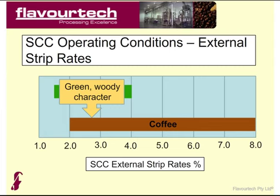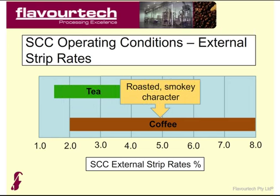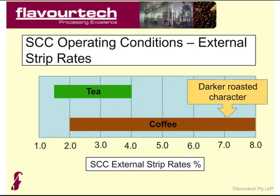So taking coffee as an example, lower strip rates will generally lead to coffee aroma dominated by green and lighter woody characters. As we increase the strip rate, we're going to pick up more of the middle notes, perhaps related to roasted character. They will start to emerge. And then if we increase even further, we're going to add to that heavier compounds, perhaps imparting darker roast or even tar-like characters. And in any case, the various SCC parameters interact, so identifying the combination of conditions that give the desired overall profile is a really important part of the process optimization, and indeed presents customers with huge opportunities to create this wide range of differentiated products.